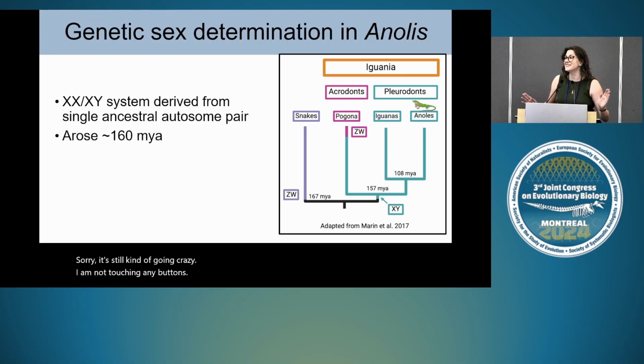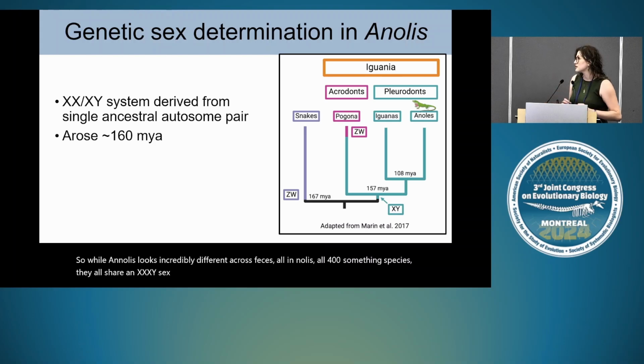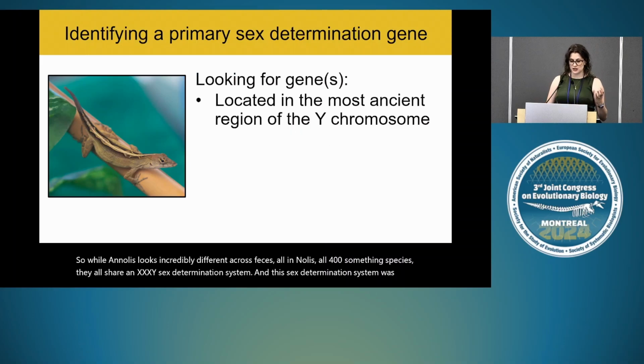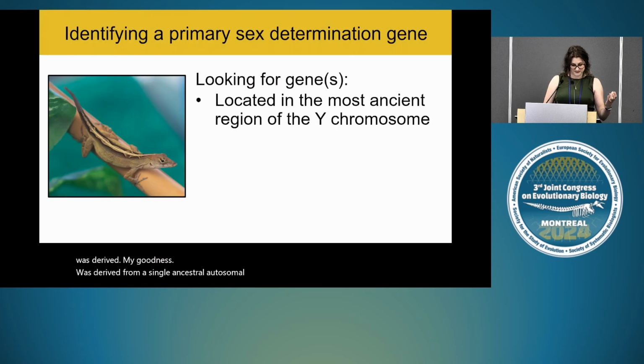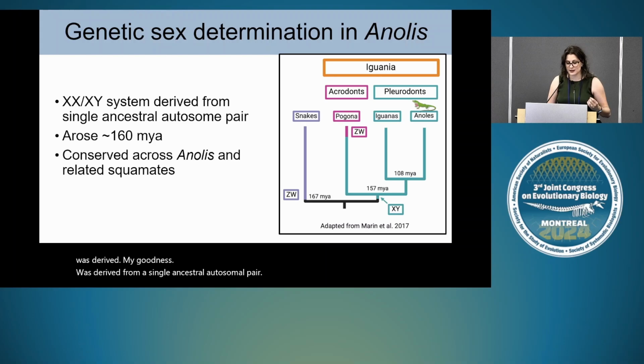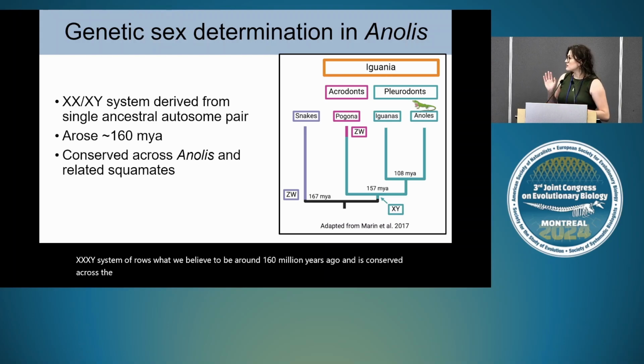So while Anolis looks incredibly different across species, all Anolis, all 400-something species, they all share an XX/XY sex determination system. And this sex determination system was derived from a single ancestral autosomal pair. This XX/XY system arose what we believe to be around 160 million years ago, and is conserved across anoles, and then it's also conserved across iguanas, and essentially almost all pleurodonts share this XX/XY system.